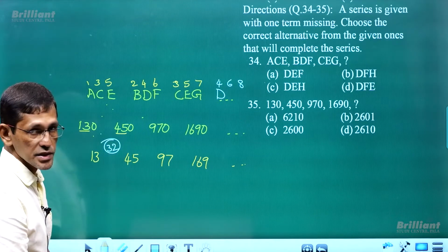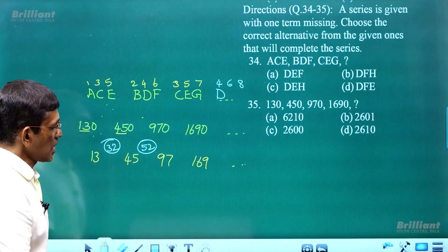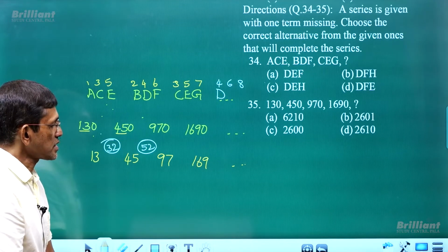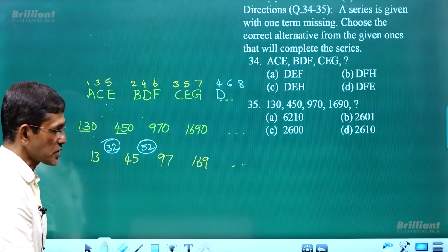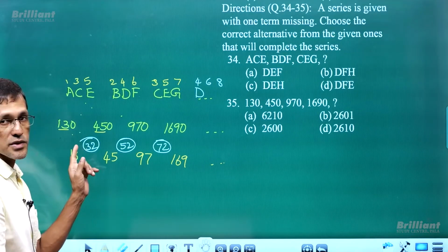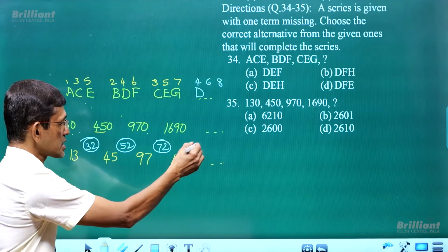And 45 and 97: 45 plus 50 is 95, so 97 means 52 is the difference. And 97 and 169: 97 plus, if it is 169, take it as 170. So how much is the difference? 170 minus 97, 73 is the difference if it is 170. But this is 169, so the difference is 72. So that seems like a good pattern, right? So we have 32, 32 plus 20 is 52, 52 plus 20 is 72. Now 72 plus 20, how much do we have? The actual difference must be 92.